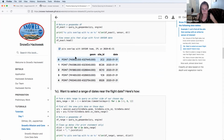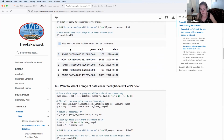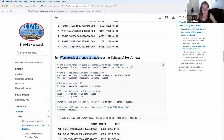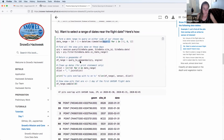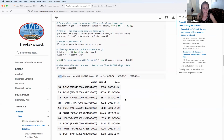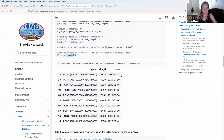Okay, so say you have 17 pits here. Well, you're kind of hoping to use a little bit more data. You've checked the snow tell towers, you know that stuff didn't change too much. Let's maybe think of a bigger range that we want. So if we would like a little bit of a range of dates, say plus or minus 1 date from the flight date, we can use this piece of code. Similar things, I'm querying, I'm asking again for site data. I am turning it into a data frame, doing a little cleanup, and now I have 47 pits that overlap on these dates. So minus 1 day, the exact date, and plus 1 day. I printed just a sample, it's random here, but we have a flight date, we have overlapping snow pit data with each date.